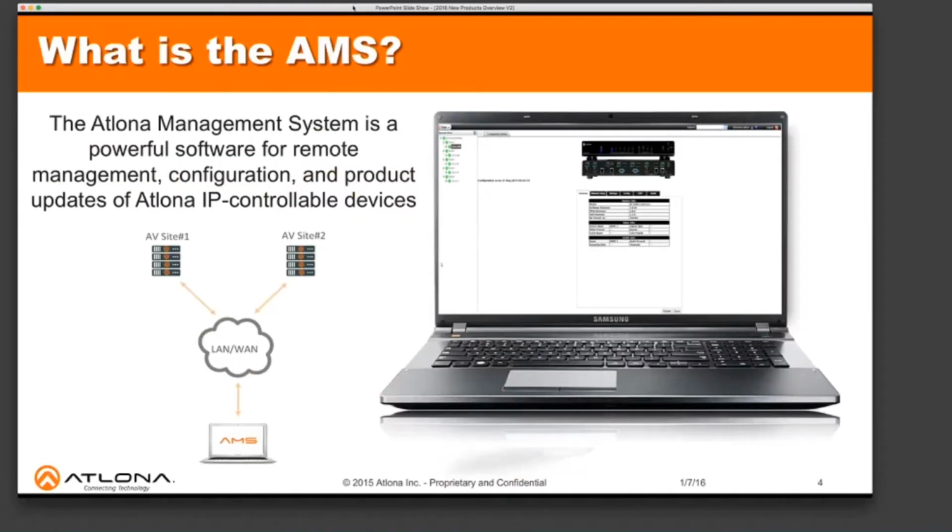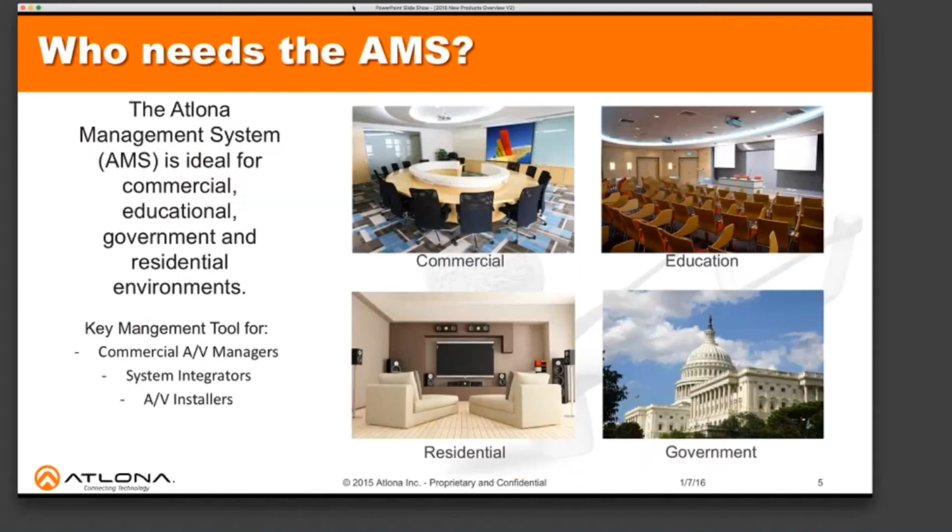All right, so what is the AMS? The Atlona Management System is a powerful software for remote management, configuration, and product updates of Atlona IP controllable devices. Again, this is a software program, not a hardware solution. Who needs the AMS? The Atlona Management System, or AMS, is ideal for commercial, education, government, and residential environments. So in other words, it pretty much works everywhere. It was designed to be a solution across multiple different verticals.